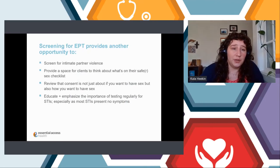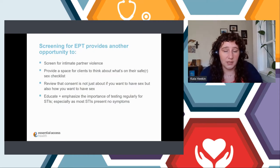Screening for EPT also provides additional opportunities to link patients to other services, including screening for intimate partner violence. You can provide space for clients to think about what's on their safer sex checklist. So thinking about, are they talking with their partners about their sexual history? Are they and their partner getting tested for STIs before sex or getting regularly tested? Are they sharing their results? What are their boundaries? Is that part of the discussion?